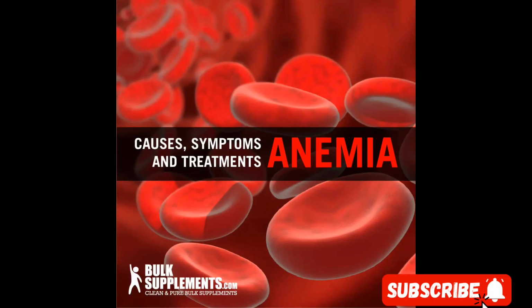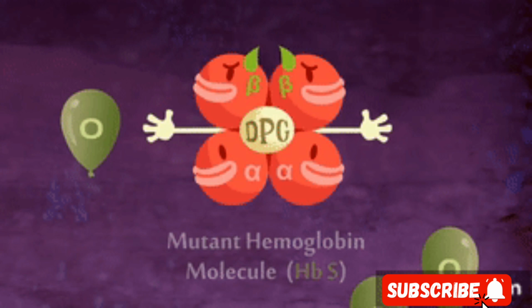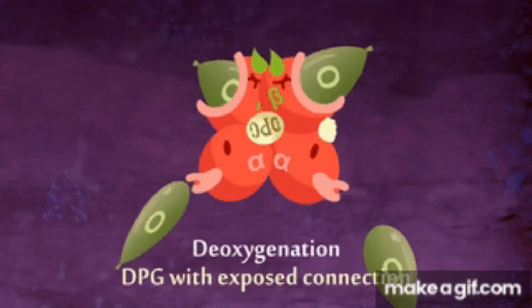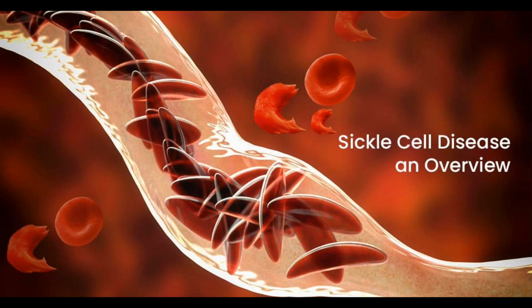What is sickle cell disease? Sickle cell disease is an inherited blood disorder. It is marked by flawed hemoglobin. That's the protein in red blood cells that carries oxygen to the tissues of the body. So, sickle cell disease interferes with the delivery of oxygen to the tissues.